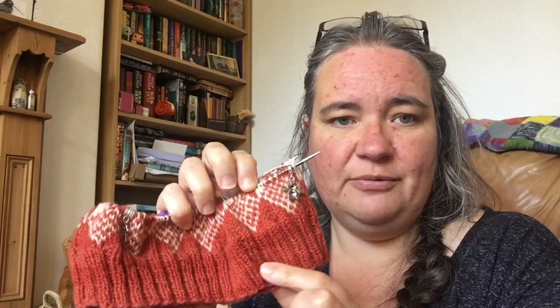But I did pick this up again yesterday evening, and as you can see, I've started the colour work portion. I think the chart's about 40-ish rows and I've done about 10, so I'm about a quarter of the way through the colour work chart. Is it any surprise that I am loving this beautiful orangey colourway? No, it's not, is it?